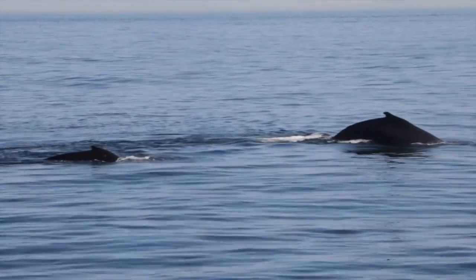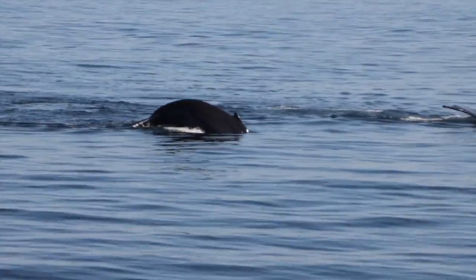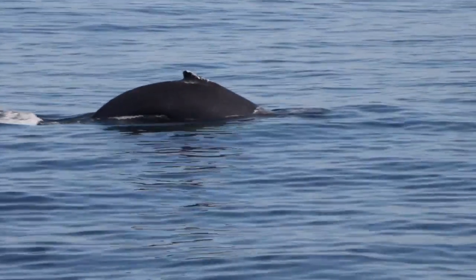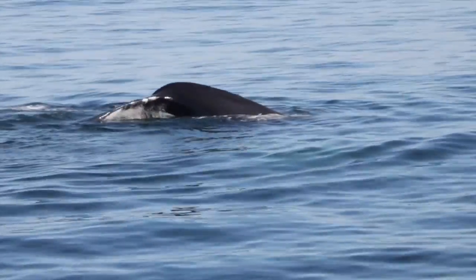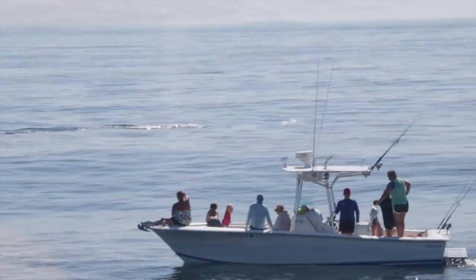Fluking dives at 1 o'clock. A nice tall one there, and a great example of what a tailstock looks like. You can really see how incredibly strong and formidable these bodies are.